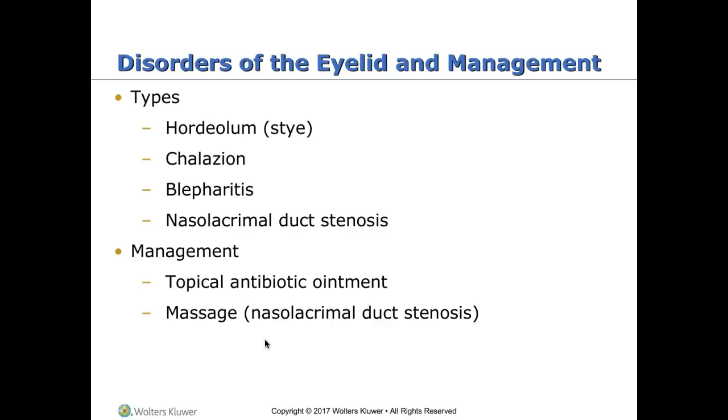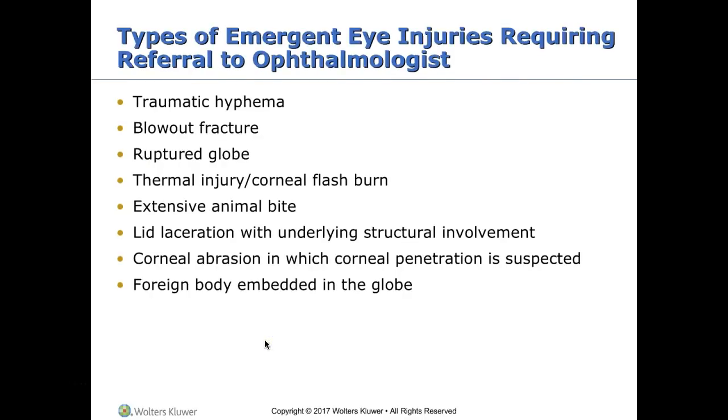That's a little outpatient surgery, and they put a stent in there, and then that tear duct drains pretty easily. Some things that are out of our realm to treat need to be referred, and they're emergencies. So a traumatic hyphema, a blowout fracture, soft balls, I've seen those, a ruptured globe, a foreign body or a foreign object, a nail or something that ruptures the globe, any kind of thermal energy injury, chemical injuries, things like that need to be referred on.